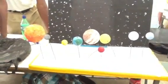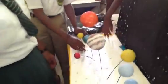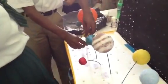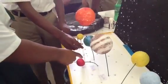Okay. So tell us about some of the materials that you used for this project. Styrofoam balls of different sizes. Varying sizes. Okay, these to color these. Pens, like to support.